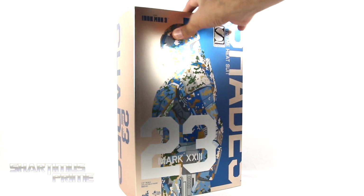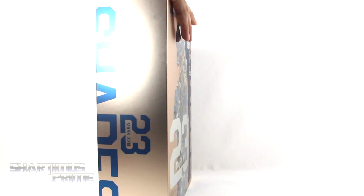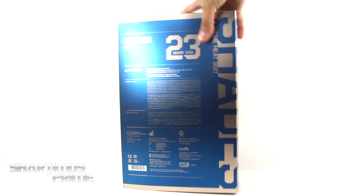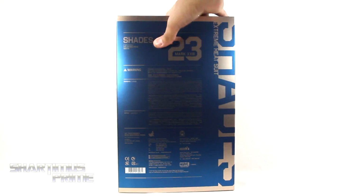You can also see that we have this nice gold cover right over here that looks very cool. We have the spot varnished shades right there, looking very nice. And then you can see on the side, it's a very light gold color. Almost like a white gold, almost like a bronze kind of hue to it. I can't really pinpoint it. It's kind of tricky, but it does look beautiful. And we get this metallic blue right over here, looking very nice. It says Mark 23 right over there.